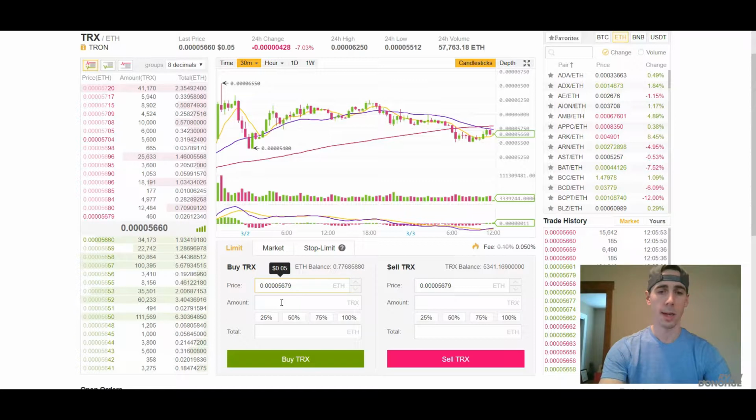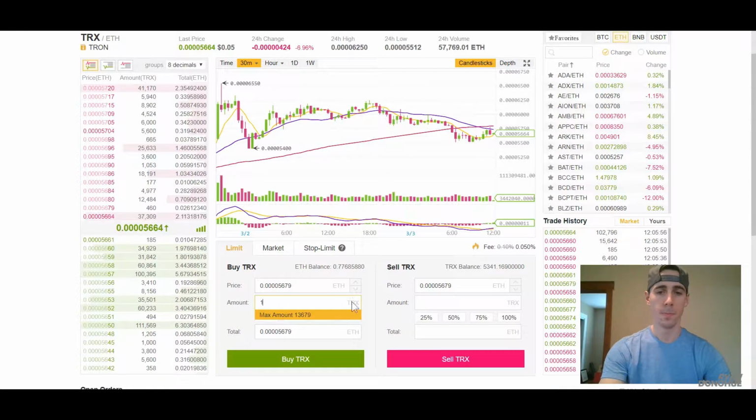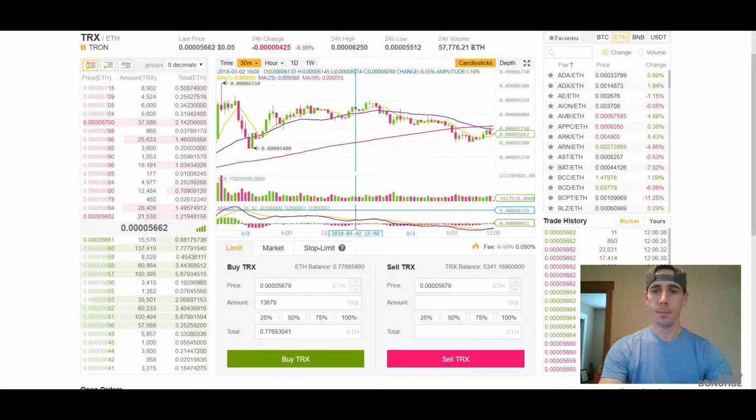So how many Tron do we want to get? We can get from how much I have right now. I have 0.77 Ethereum on Binance. Right, so this is the price that we're seeing here. These are all the buy and sell orders trading off of this Satoshi mark. This is the quantity of Tron you're going to purchase, right? So I could buy 13,000 right now, and it'll equal this amount of Ethereum. Okay, not going to press buy, but that's what you could do.